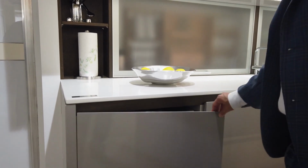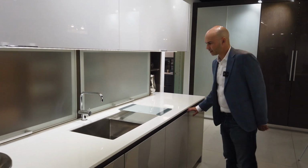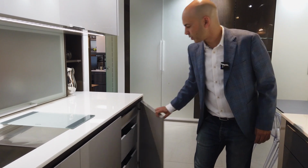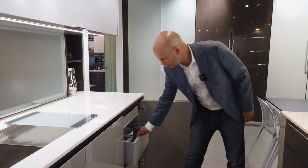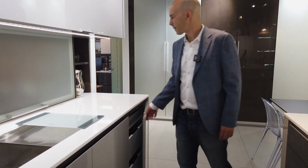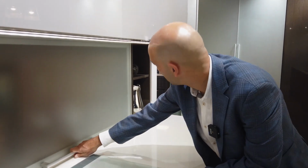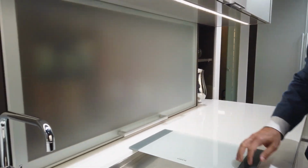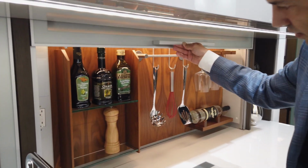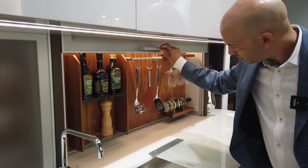It's one of those cases where you have a nice modern kitchen, but again, the technology is probably not comparable to the Europeans. This might be a fixed panel, not sure. Or maybe it's lighter. Yeah, this is nice. This is a great way to make a useful backsplash. That's actually really cool.